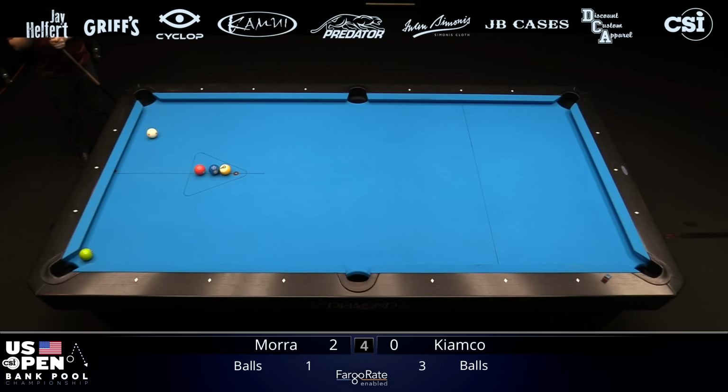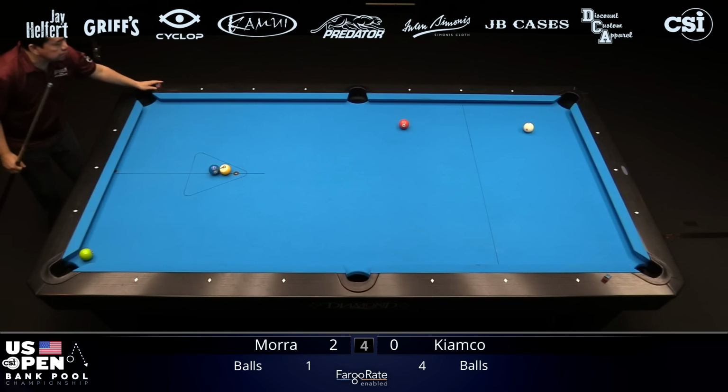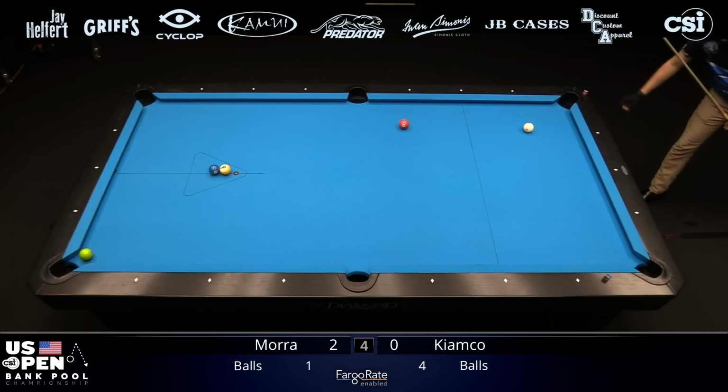I like playing the 9-ball here. Or the 3. What's he need? He doesn't want to break him up, so I would go with a 9. Needs 1. Oh, he went with the 3. And he didn't break him up. Maybe that's why he missed it. That's why he missed it kind of short. Yeah. He wanted to make sure he didn't disturb the... That's correct.